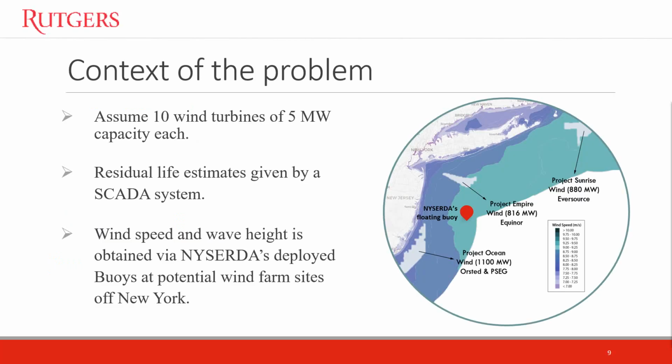Now, to illustrate how the model works and what it uses as inputs and outputs, let's consider a case study of a small offshore wind farm comprised of 10 5-megawatt wind turbines that requires some maintenance tasks to be performed over the period of 15 days. Now, let's assume that we obtained the residual life estimates for each of these wind turbines, which we will treat as deterministic preventive maintenance deadlines in the context of this study.